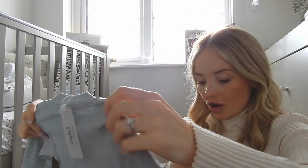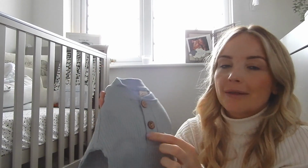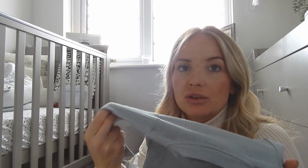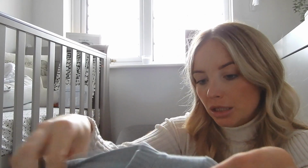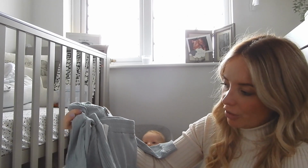Next up, we have got another little set. Everything is literally blue. So we've got this gorgeous long-sleeved vest with the little wooden buttons on, some really nice wooden detailing, and then some matching bottoms. So this one is not as thick as the last one. The material's not as thick at all, but it's still quite nice and I'm hoping it will fit him quite soon. This is a 70, as you can see, but the top looks like it might fit him soon, but the bottoms do look quite long.